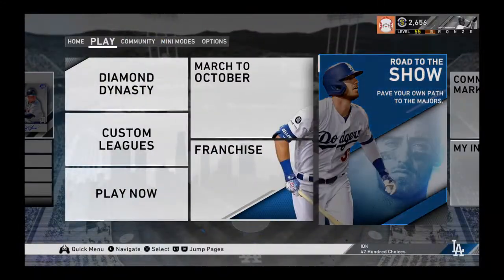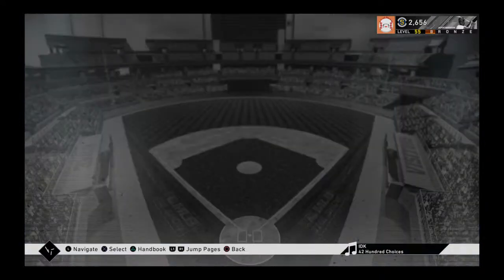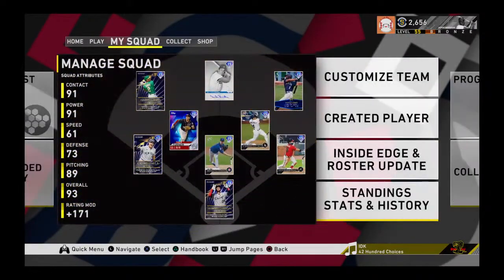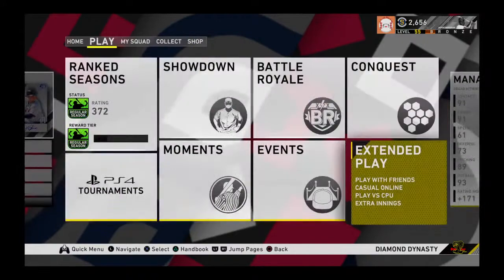Exit. So DD we could hop on. I suck, but my team's pretty solid. Maybe I'll hit some moments. I'll hit some. Actually, let's just head on to 2K.